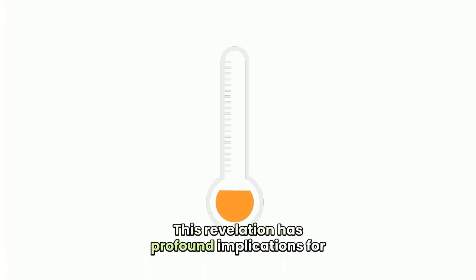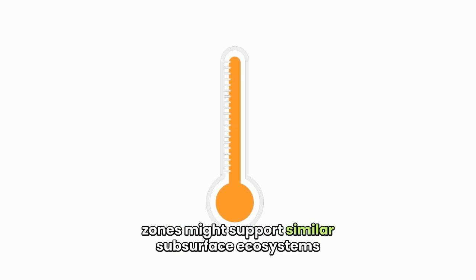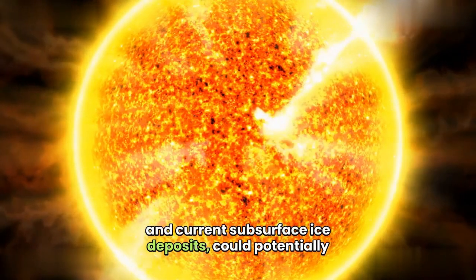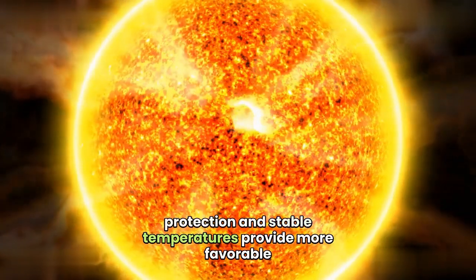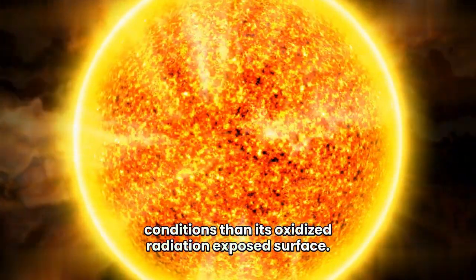This revelation has profound implications for astrobiology, as bodies beyond traditional habitable zones might support similar subsurface ecosystems regardless of harsh surface conditions. Mars, with evidence of past surface water and current subsurface ice deposits, could potentially harbor microbial life deep underground, where radiation protection and stable temperatures provide more favorable conditions than its oxidized, radiation-exposed surface.